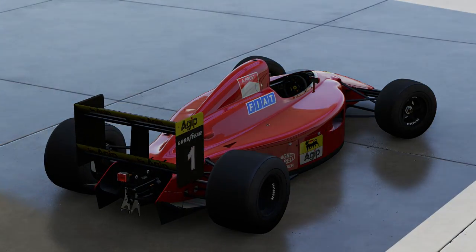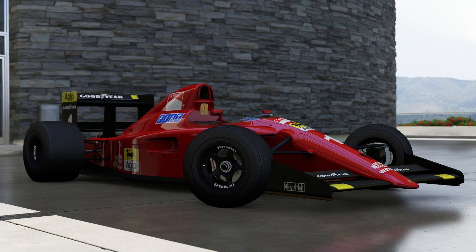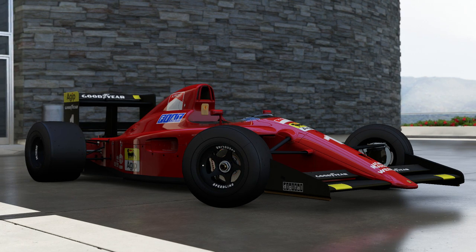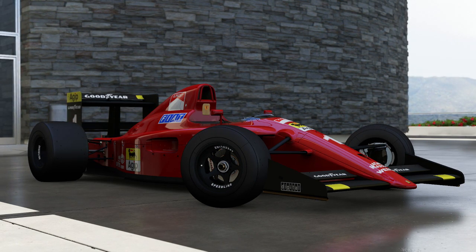So we're going to give this car a go. We're going to see what it can do on track and just see what it can come up against in terms of actual competitors, because I would love to take this thing up against modern Formula 1 cars or even LMP1 cars, whatever. Just see where this thing stands on the performance index.